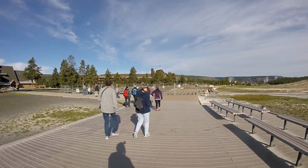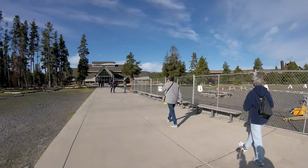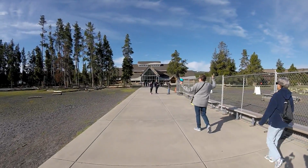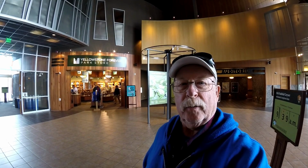Check it out inside. This place is amazing, so wait till you see the video from in there. Isn't this building new here, Shirley? It wasn't here last time we were here. So guess where Shirley is. Yeah, we're in the new visitor center.